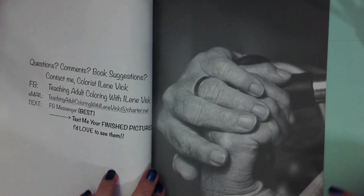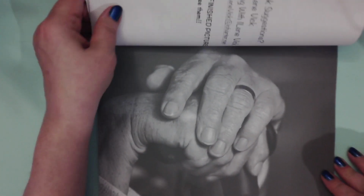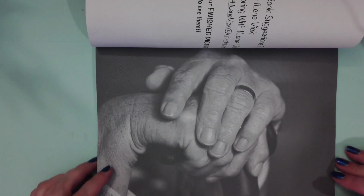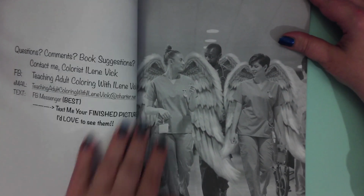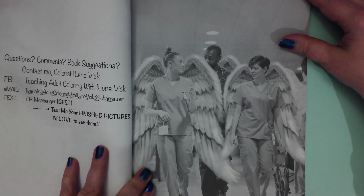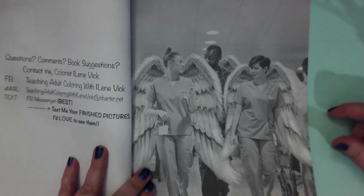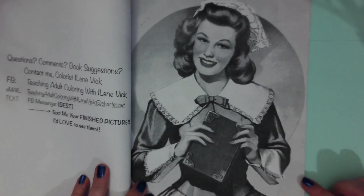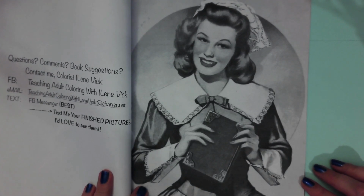Here's a picture I can relate to. Plenty of hands I held when I worked in gerontology. This is my favorite picture in the whole book because I collect angels and I collect nurses, so nurses are angels. I love that picture. Love this picture, although she looks a little like a 1950s Betty Crocker. No.